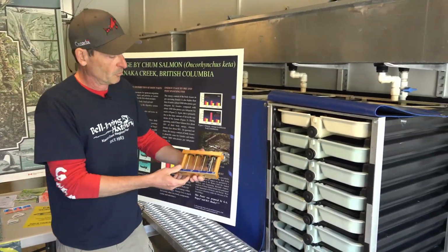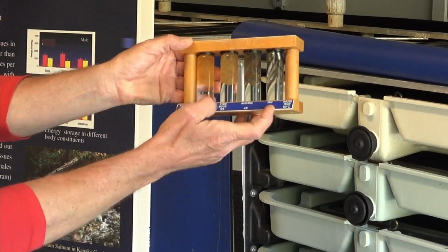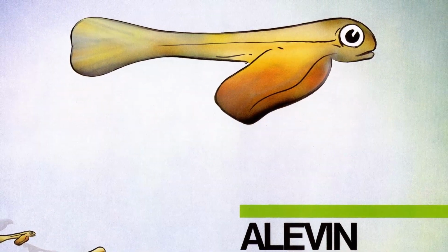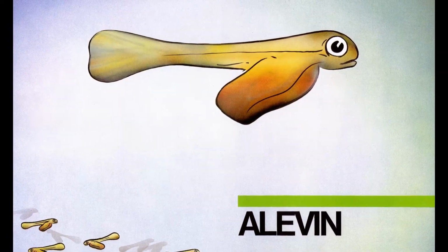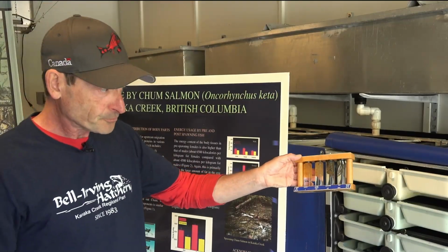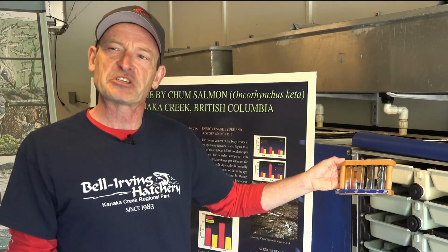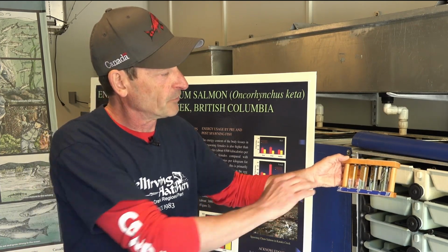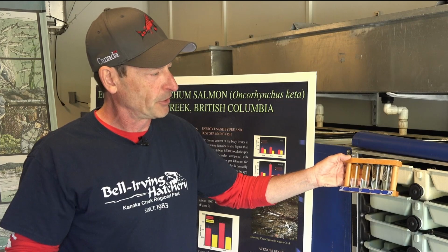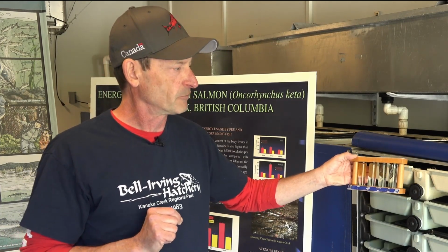So at that stage that we're hatching now, you can see the alevins with the small yolk sac attached to their bellies. They're going to feed off of that yolk for, depending on water temperatures, a good couple months anyways before everybody's ready to swim. And when the yolk has almost disappeared, their little bellies are going to start to close up. Our kind of official, non-official term for that is buttoned up.